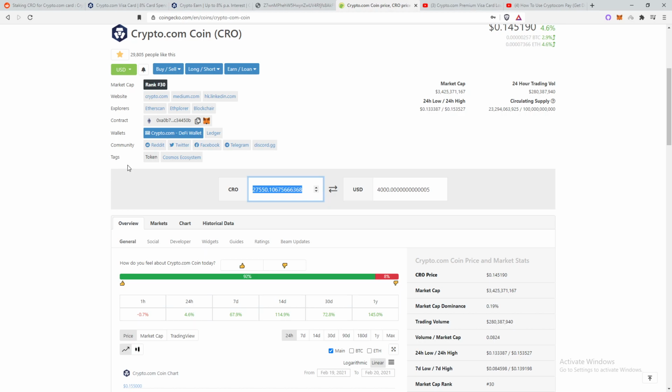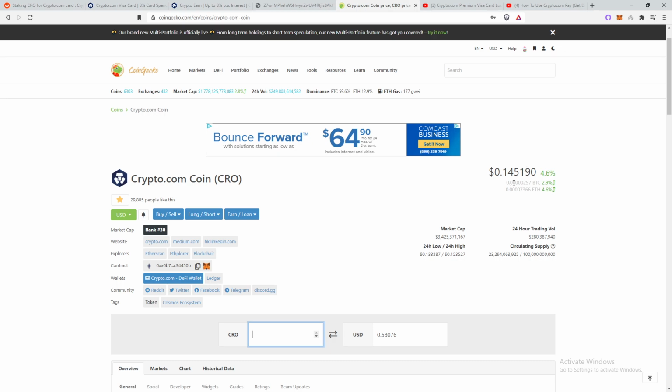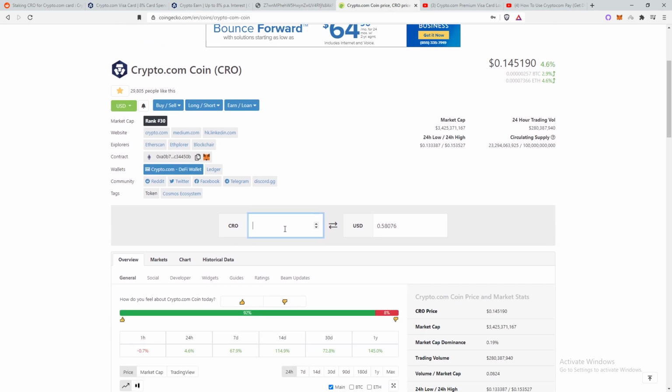Obviously, it's a choice, or maybe you don't have the money for the current price. But that's all the perks, that's all the stuff. The decision is left for you to decide whether or not you're going to get the card now if you want to earn more interest, or if it's not affordable, you're going to wait for the $4,000 one, or stake 50,000 CRO. It's up to you.